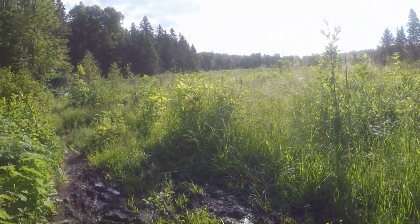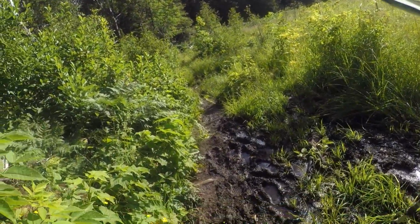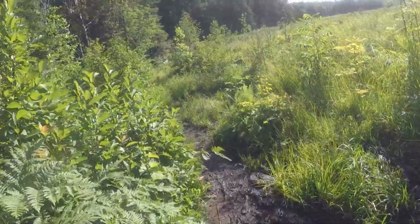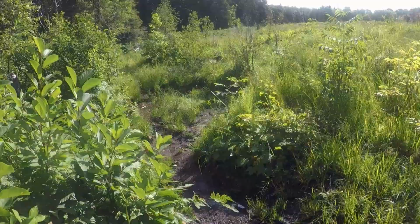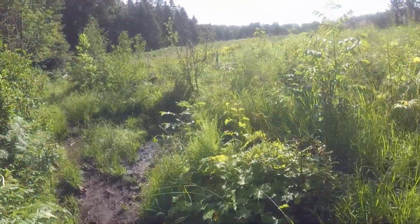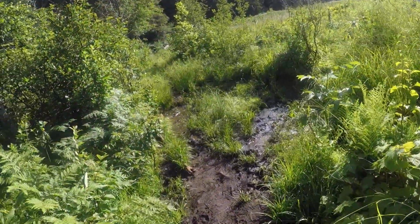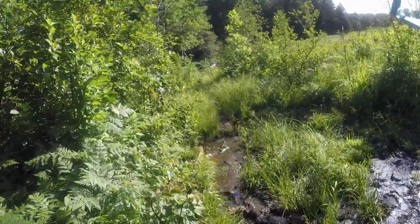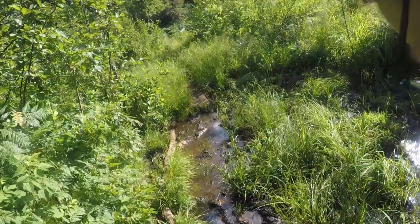Swampy area. Sun's out. It's nice. I haven't seen much sun lately, and my batteries are all about dead because I haven't been able to use the solar panel. I feel like I should stand out here for a while. There are frogs in there. There's moose tracks.